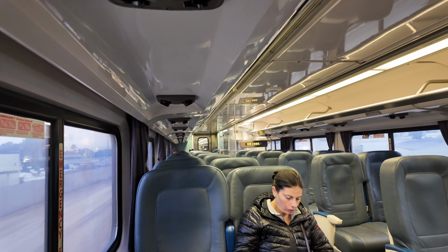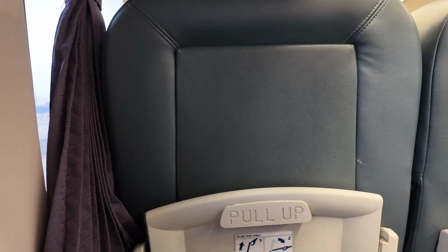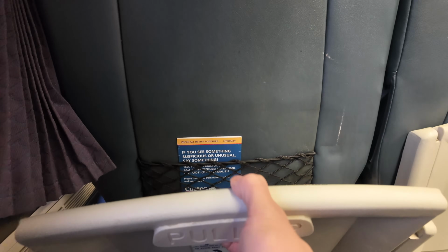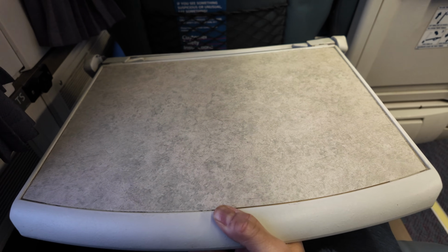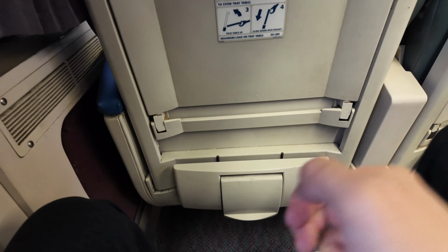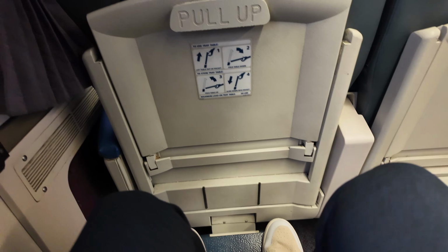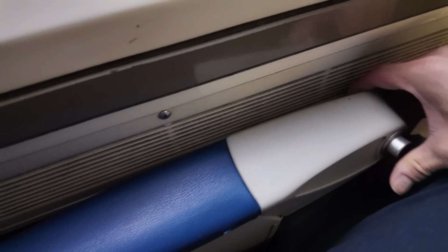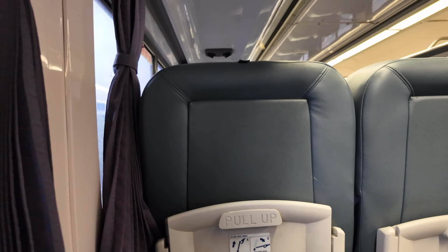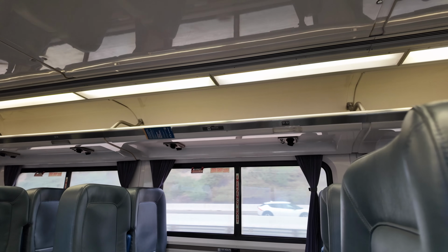So we're sitting in the reserved seating area, where if you have a family of 4, you could sit together facing each other, which is nice. But if you're sitting in a normal seat, this is what it looks like. You get a tray table. This looks super ancient. Oh my god, it's heavy. Then a footrest. And these seats also recline quite a bit. Oh, I also want to mention, if you do have luggage, they have space on top of the seats where you could put your luggage.